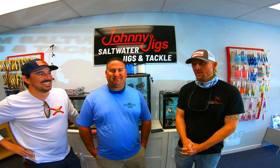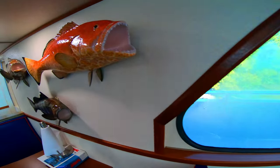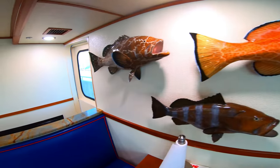Same here. We feel like we're geared up properly for the trip, but this is a learning experience for us, going out for big yellowfin tuna. That's not our normal fish that we go after here in Pompano Beach, as well as the long range trips we've done on the West Coast. So it's going to be a learning experience.